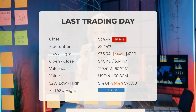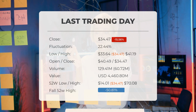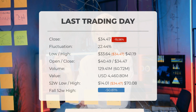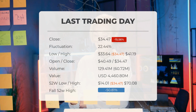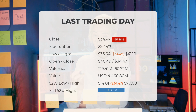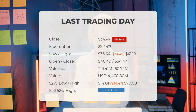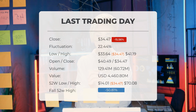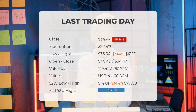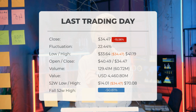The price has risen in 7 of the last 10 days and has increased by 1.89% over the past 2 weeks. The trading volume surged on the last day by 61 million shares, although this occurred alongside declining prices. This trend may signal an early warning, suggesting a slight increase in risk over the coming days. In total, 129 million shares were traded, amounting to approximately $4.46 billion.